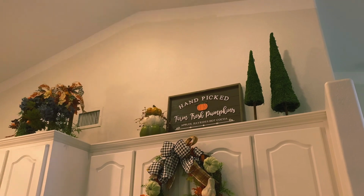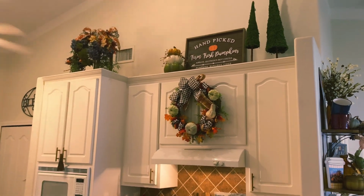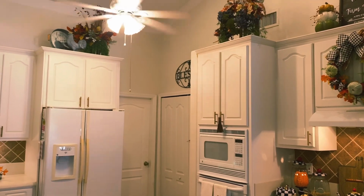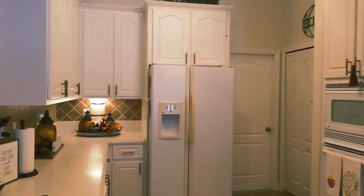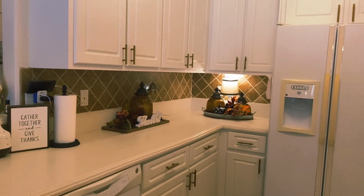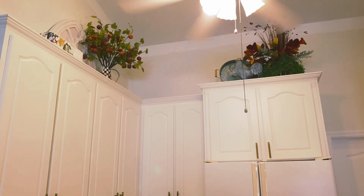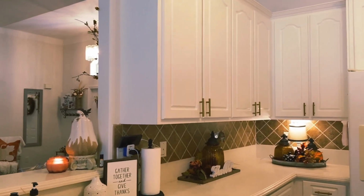And then I love decorating the tops of my cabinets because I have huge, huge tall ceilings. So that's a really good part of this. And I just love the black and white with the fall touches. And in a white kitchen, it just looks so nice and crisp. And I am not fussy with my countertops. I don't like a lot of stuff on my countertops. I just like just enough. So that's what I like to do. And doesn't it look so cute? And yes, the fans are going because it is hot. It is very hot down here.